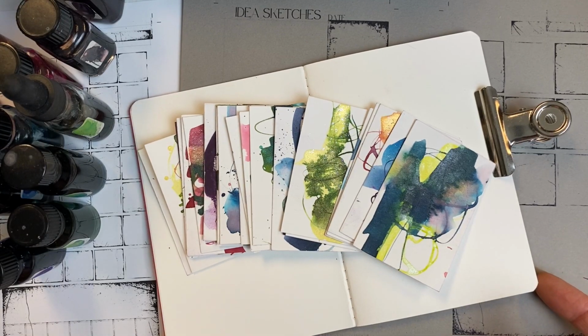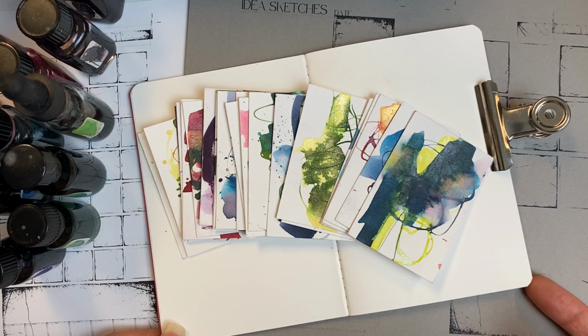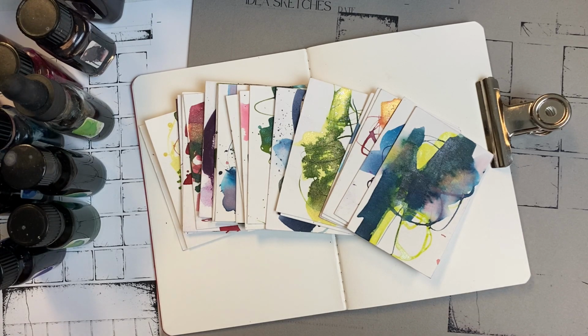In this video, I want to share with you a little behind the scenes peek at my handcrafted artisanal ink collections. I've been creating and designing paint collections to sell and ink collections to sell since 2017, and I thought I would just give you a little overview and share some swatches of my inks.